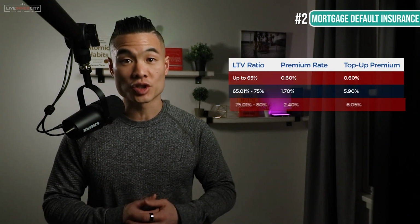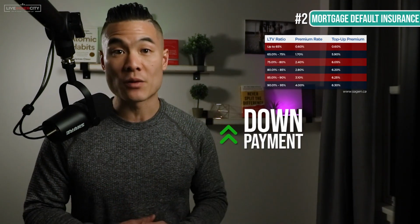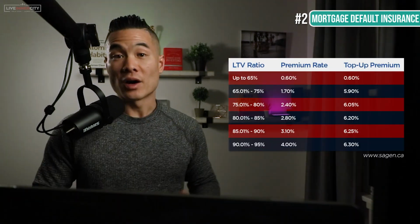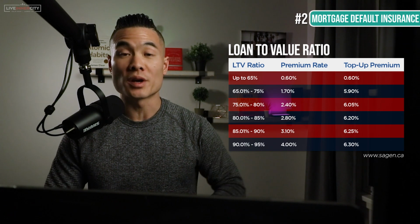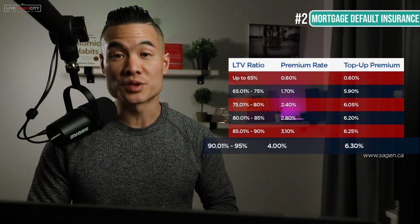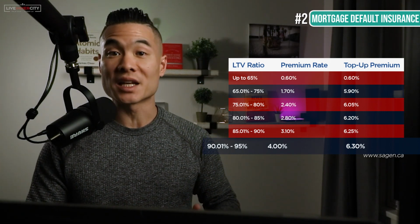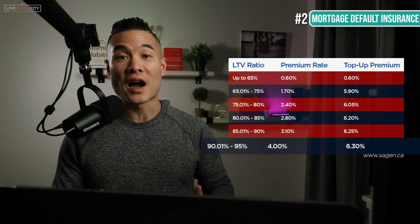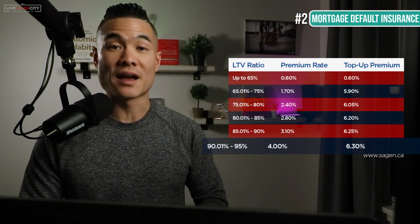As you can see by this chart from Sagen, a mortgage insurance provider, as you increase your down payment in increments of 5%, the premiums typically go down. The LTV ratio stands for loan to value ratio, meaning what is the loan compared to the value of the home? If you look at the bottom part, you'll see 90.01% to 95% loan to value, meaning if your mortgage is 95% of the total value of the home, then you're putting 5% down payment. If you did this, then your mortgage insurance premium rate is 4%.